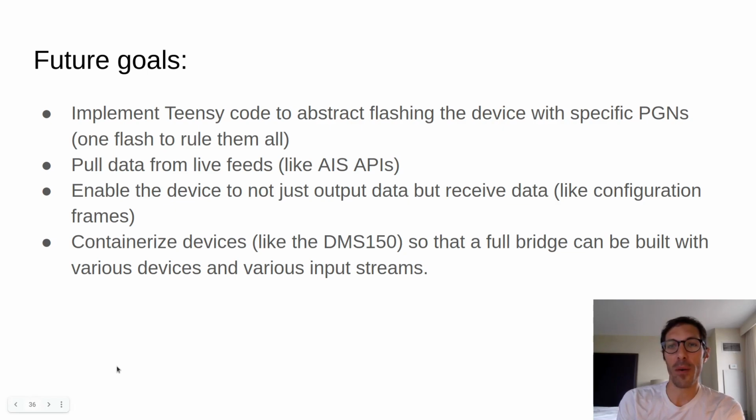We can learn a little bit more about how we can actually remotely configure devices, and then the world's your oyster at that point, right? You can have them be interacting with each other, and you can create some pretty crazy scenarios that can then be put onto a regular vessel to test various different things.